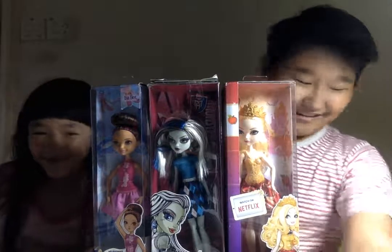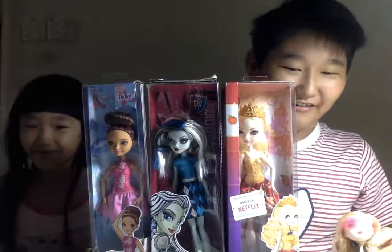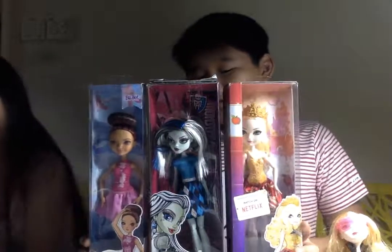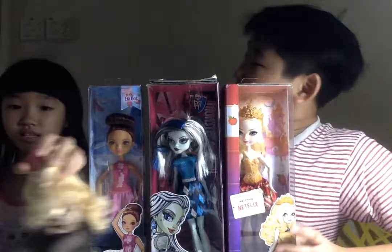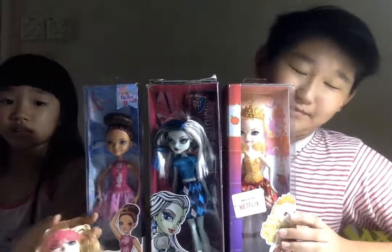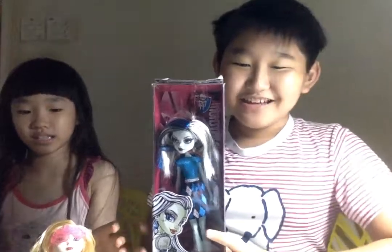As you can see, today we have three dolls, two Ever After High and one Monster High. It's a slight change in background right now, only temporary. Anyway, moving the Ever After High dolls to the side, we are already reviewing the Monster High Frankie. The hair was messy.